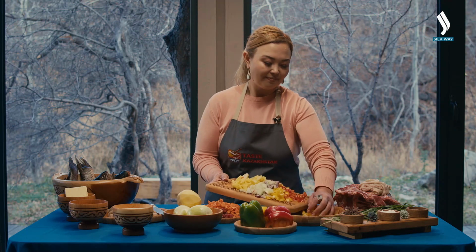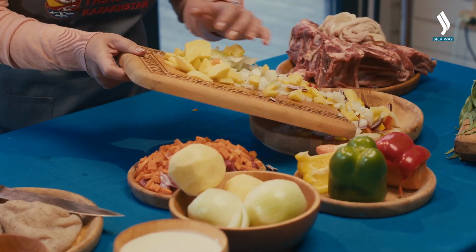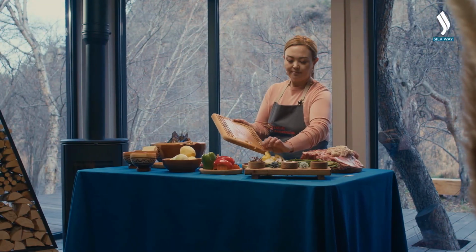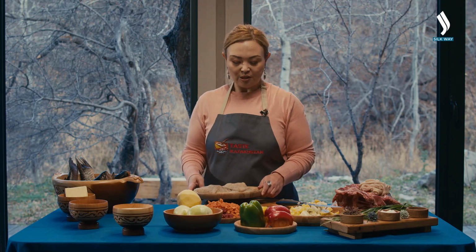Now all the ingredients are ready for the next stage. The meat and vegetables are cut into small pieces. Now it's time for the most exciting moment. We're going to stuff the belly. The belly is seasoned and marinated.